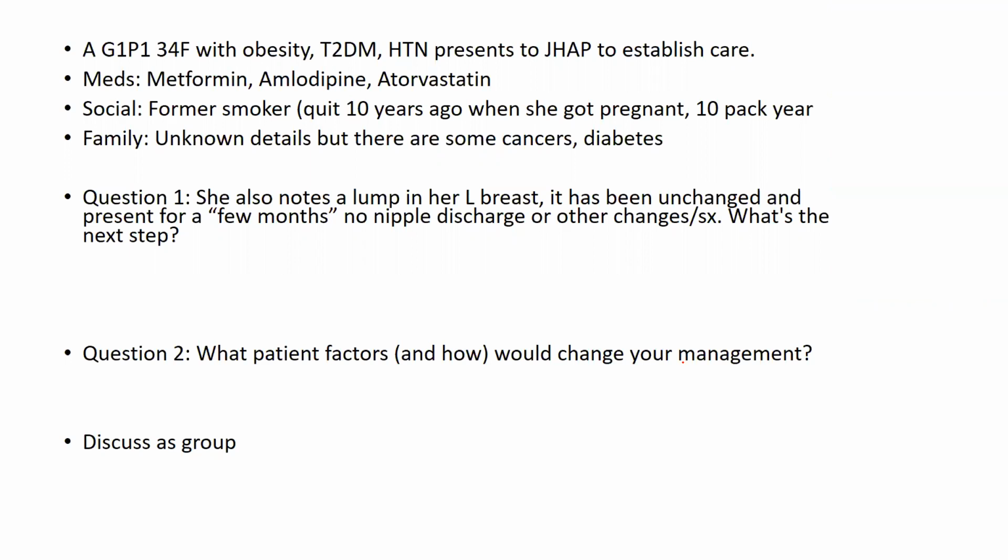The first thing that she tells you is she's got this little lump in her left breast. It's been unchanged, it's been there for a few months, no nipple discharge or any other kind of symptoms. What do you do? What are you going to tell her to do? And question 2 really just is asking you to show your work. When you decided what to do, what did you think about?